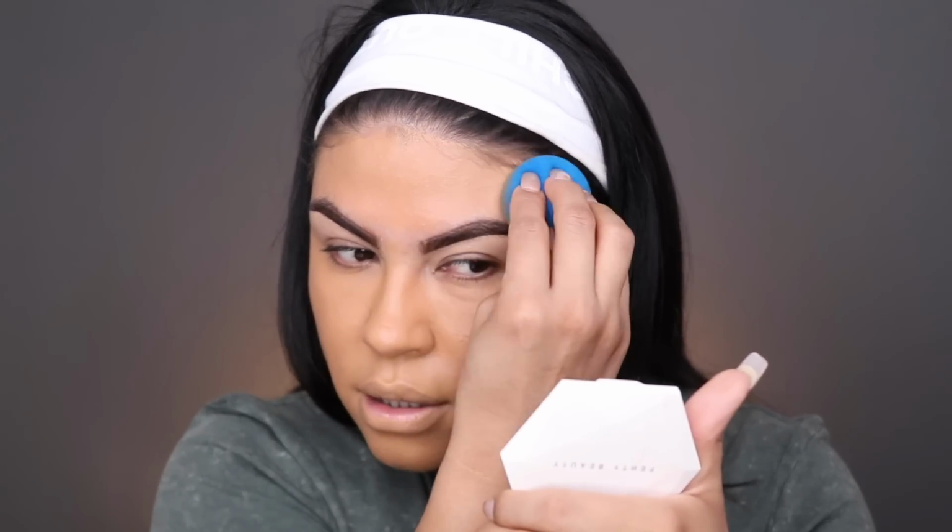That's gonna be the real test. And when I say it matches, it's not gonna match like everything. I am gonna bring it down. It matches my whole body, because that's what you want to match your foundation to.